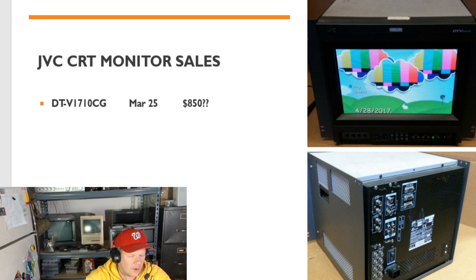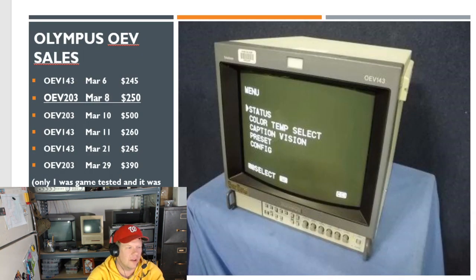So anyway, that's about it for the non-Sonys. There really wasn't a lot of movement, at least of anything that was quality. I couldn't find really any good Panasonics that were sold. And that has more to do with just the market not being there, where there's no more inventory on a lot of those. And we're really running low on them.